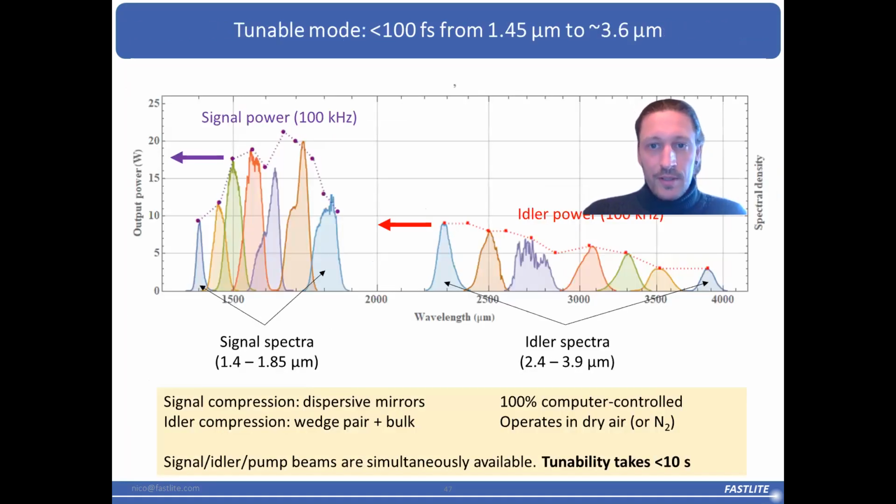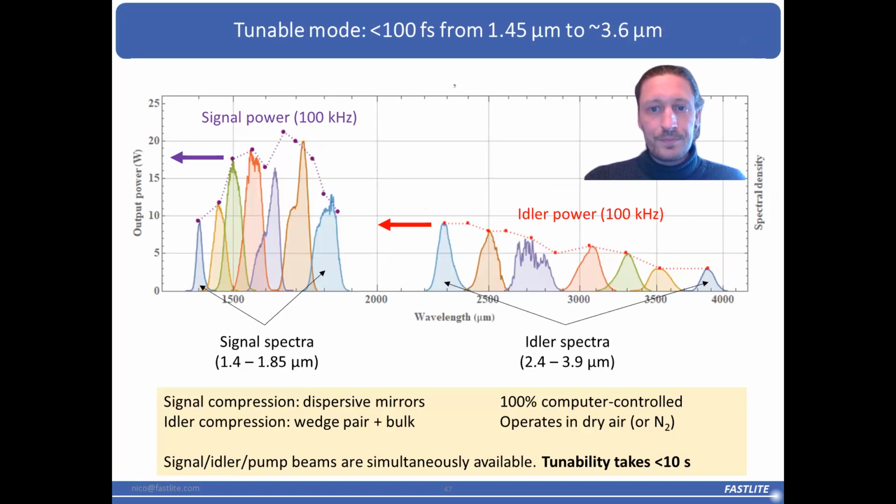So some results. Here I show you what we have in the signal. Here it's tunable. Here you have the power and the wavelengths. What you can see is we can reach 20 watts, a bit less in the outer part of the tunability. Then, of course, there you have the idler corresponding to this frequency, a bit less power because here the idler is coming only from the last OPA. So you can see we have tunability.